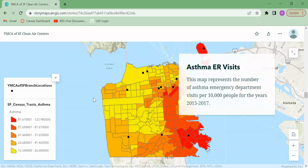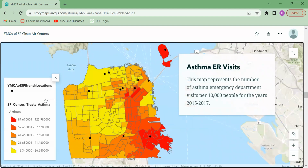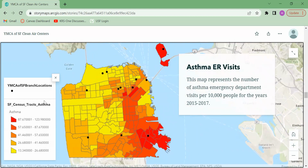This map represents the number of ER visits caused by asthma per 10,000 people for the years 2015 to 2017. And areas in red like Treasure Island, Bayview Hunters Point, and the Tenderloin and Chinatown areas have a higher incidence of asthma ER visits. And you can see in yellow here a lower incidence of asthma-related ER visits.